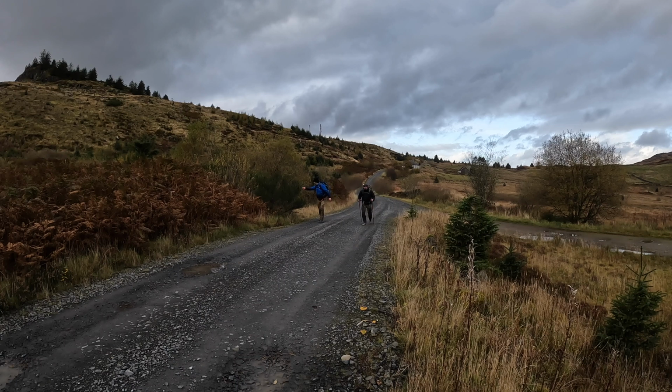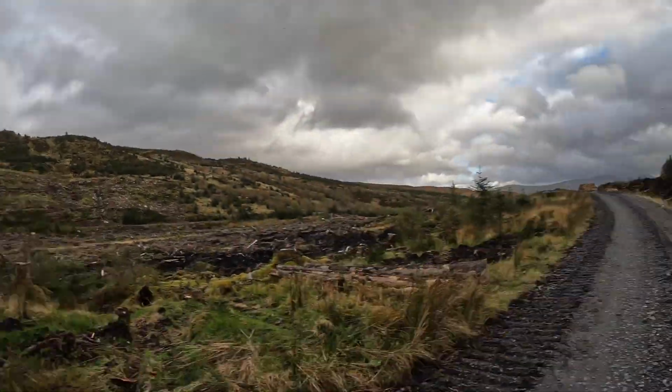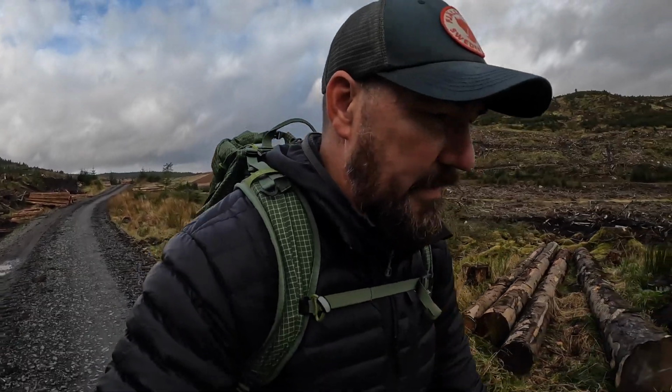Welcome back to day 2 of our Bothy and wild camping trip. We're on our way to Tunskeen Bothy at the moment. We're on the Carrick Forest Drive, I think it's called, but it's closed at the moment as there's extensive forestry works going on.